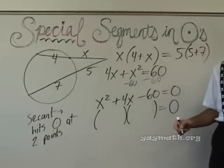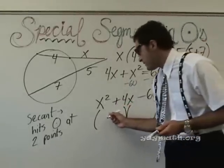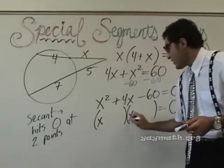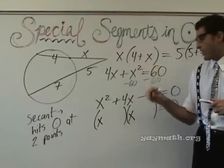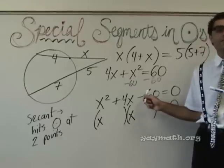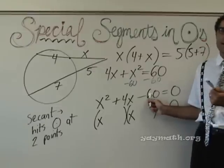We factor. So what goes here and here to multiply to x squared? X, very good. And then two factors of 60. Two factors of 60 or negative 60. So we multiply to 60, negative 60.